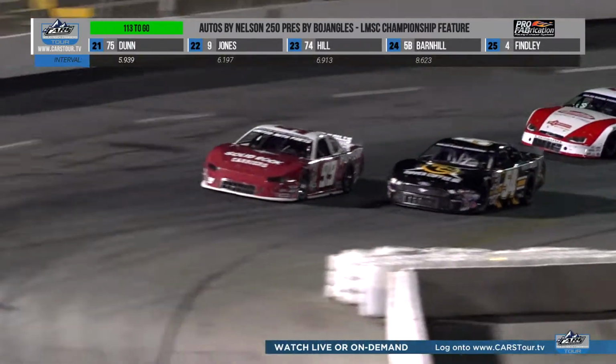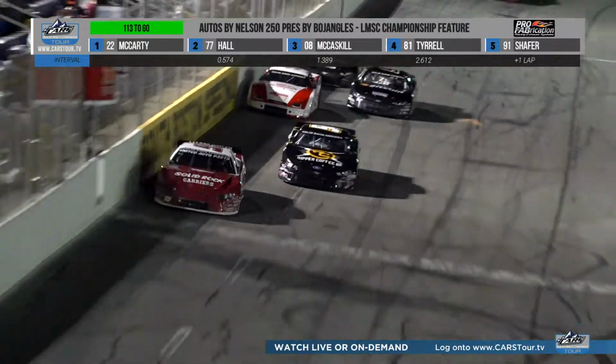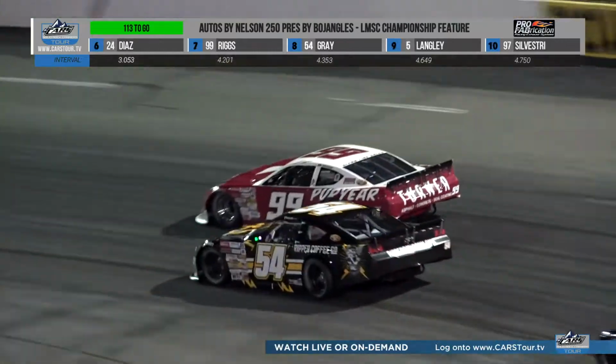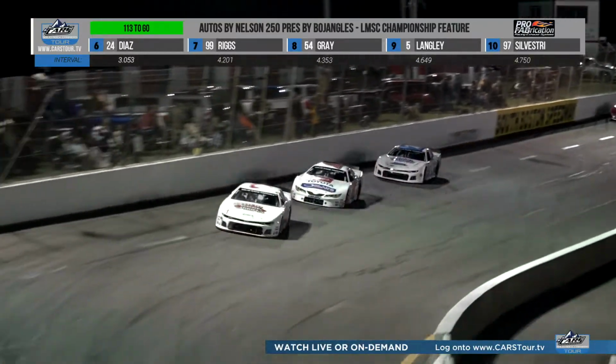Gray on the inside, the 54, the Ripper coffee machine. Trying to get that caffeine rocket going. Certainly trying ahead of them.